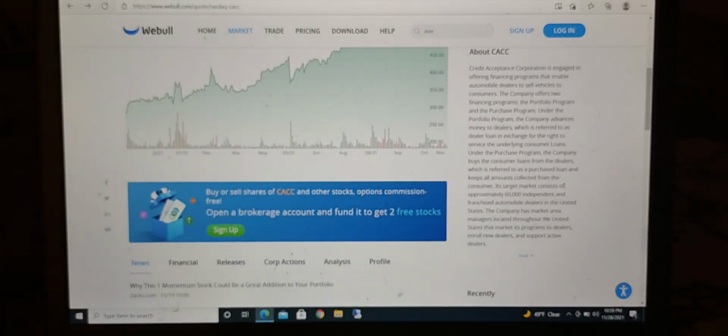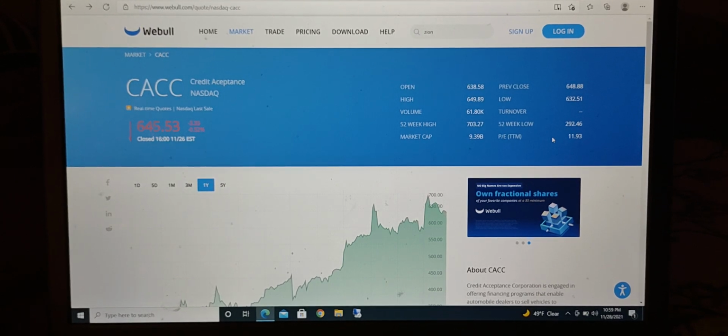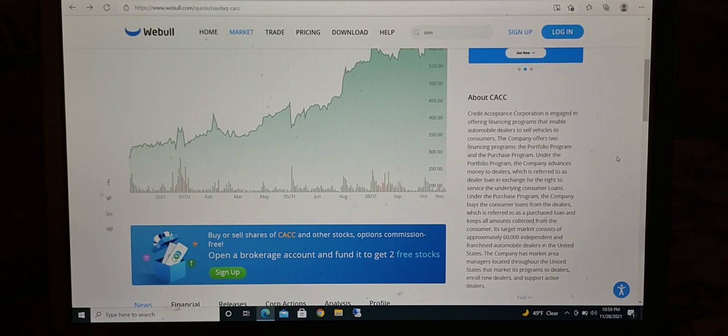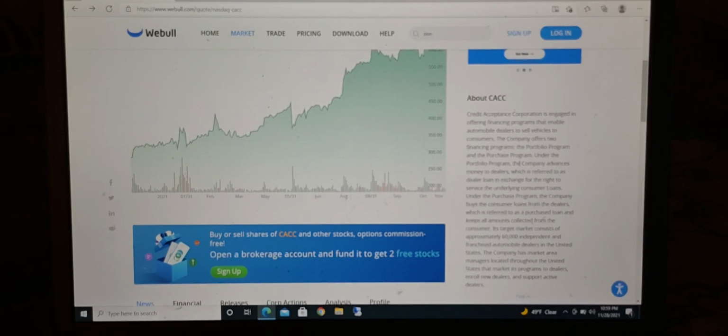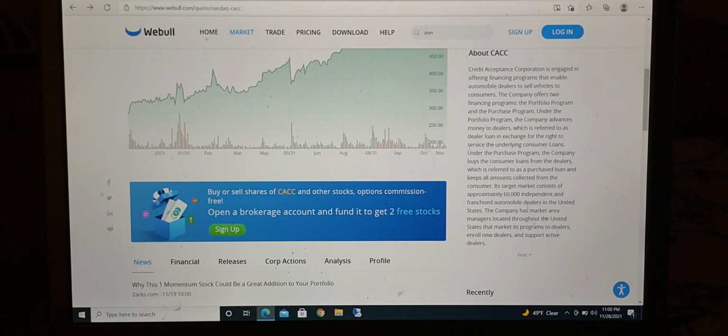Obviously they're larger than most banks, but where do they do business? So this is definite. Just from the price alone, you can tell they do really good business. So once you find something good, you kind of want to know exactly what their main focus is. It looks like they like to do auto loans. It says company advances money to dealers, in exchange for the right to service the underlying consumer loans. My guess would be, yeah, so it says approximately 60,000 independent and franchise automobile dealers. So they work with a lot of automobile dealers.